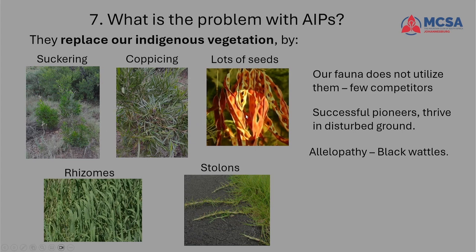Another technique that these alien plants use is a lot of seeds. This is black wattle, lots of seeds. Also, this is your Spanish reed, your Arundo donax, which has a lot of rhizomes. Those are underground stems that also sprout new plants all over the place. You can see Arundo donax is exceedingly dense because of these rhizomes. And stolons, your kikuyu grass, has stems above the ground that also sprout new roots, new plants the whole time.